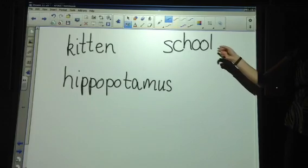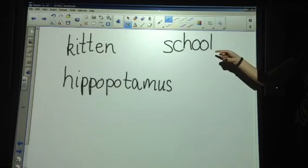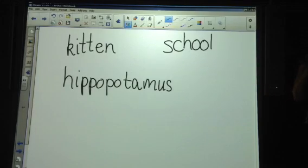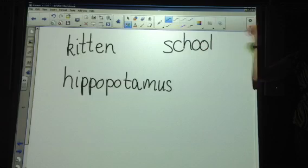Let's try school. Everybody all together, we're going to clap as we say school. School. How many syllables were there? 1. How many vowel sounds are there? 2. How many? There's 2 vowels, but how many vowel sounds? 1. So does our rule work? Yes, we've got 1 vowel sound, 1 syllable. A word may have more vowels than syllables. This one has 2 vowels, but there's only 1 vowel sound.